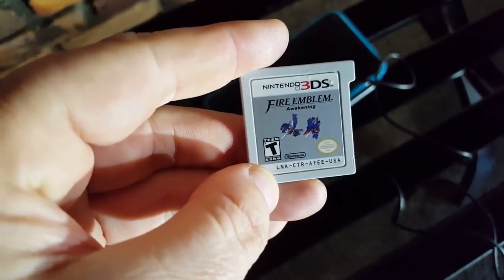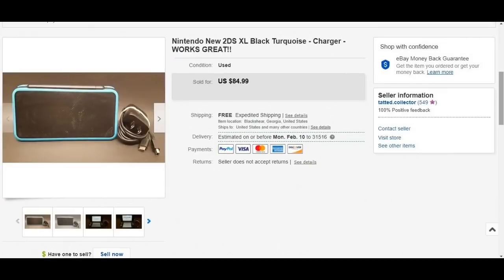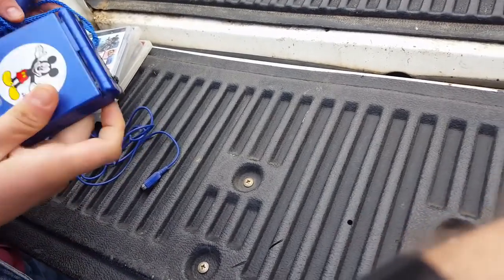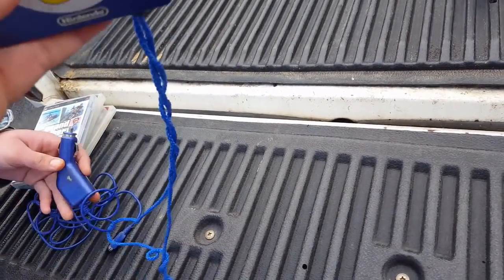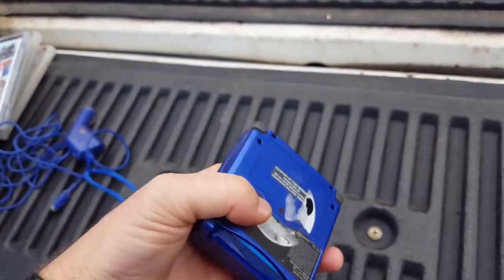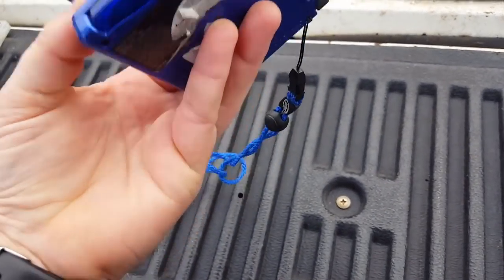All right. So we got, if I can get my phone to focus, Fire Emblem Awakening, DS Lite, 2DS XL. I don't have a wall charger for it. That's fine. I got an extra. It's got an old Mickey Mouse sticker on it. That's cool. Heck yeah. I mean, it's in pretty good shape. I haven't seen one with the lanyard. It's dead. I mean, you can plug it up in your truck. That's fine. If you want to see if it works. They're usually in good shape. Oh, yeah.